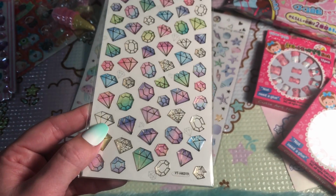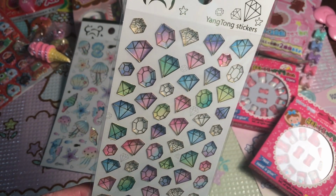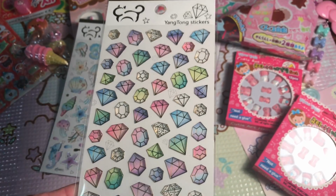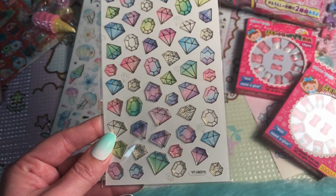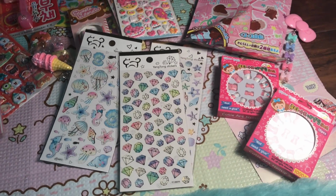Unfortunately, you cannot get these anymore. But these are the resin diamond stickers. They are so freaking gorgeous. Once again, they have gold on them, and they are so flippin' pastel. Oh my goodness. You could possibly look these up on AliExpress.